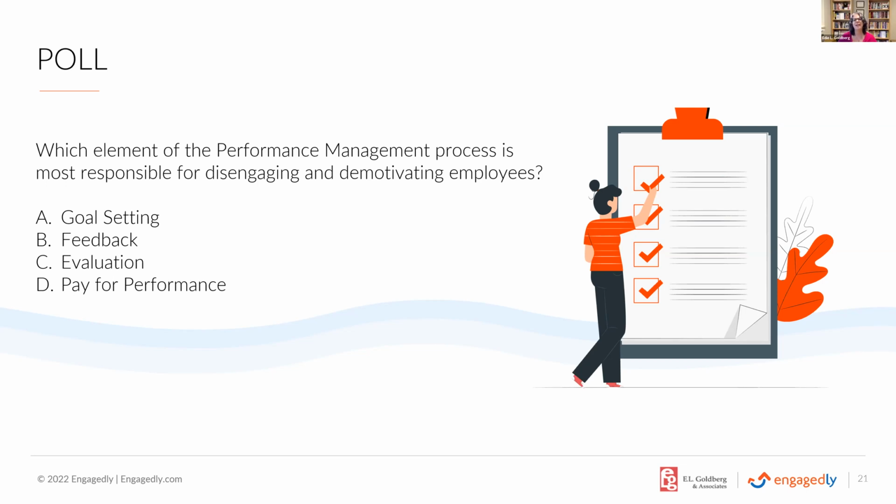49% of you said it was evaluation. In fact, in my research, 65% of the participants said that it was evaluation. So here the results were only 6% thought it was goal setting, 16% thought it was the feedback process, 49% said evaluation, and 30% said pay for performance. Thank you. You can all close those results on your screen.